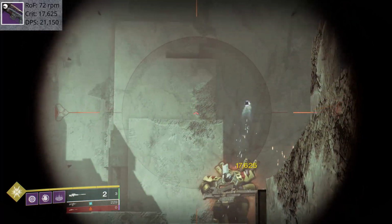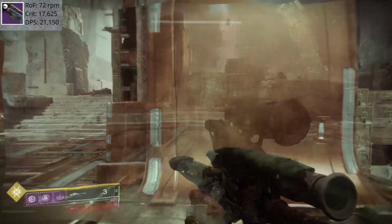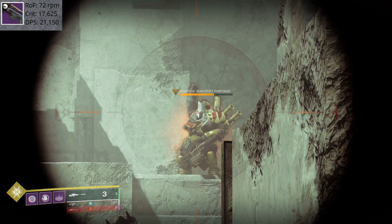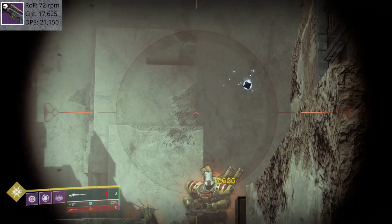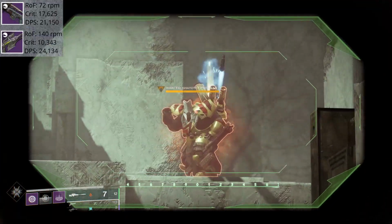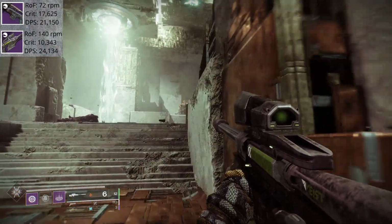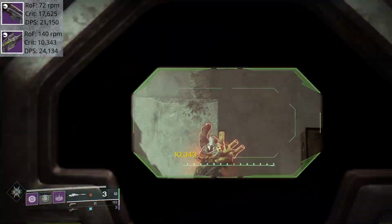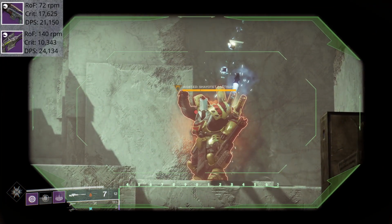It's hitting for 17,625 points of damage on a crit and shooting at 72 rounds per minute. This puts the damage per second at 21,150. And this is a kinetic weapon, so it is seeing slightly increased damage. But I also wanted to test another archetype. Widow's Bite, a rapid-fire sniper rifle, hits for 10,343 points of damage on a crit. This weapon's shooting at 140 rounds per minute, so as far as damage per second goes, we're looking at 24,134.